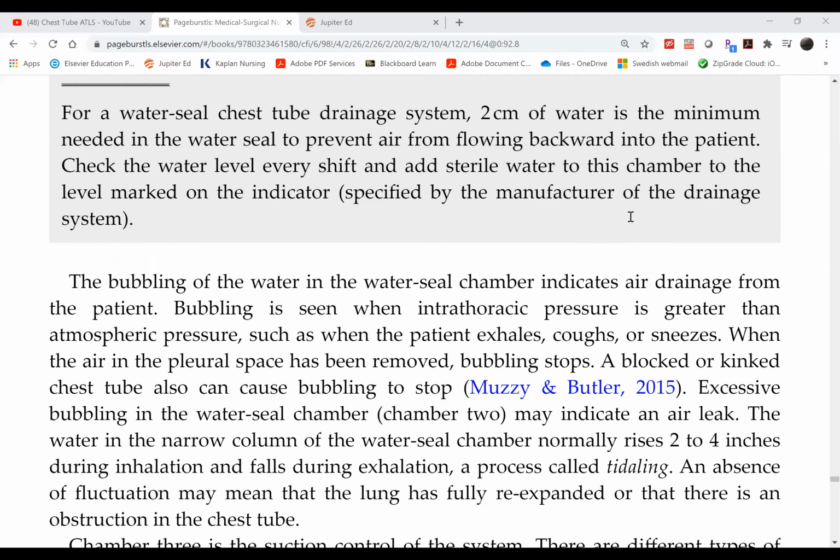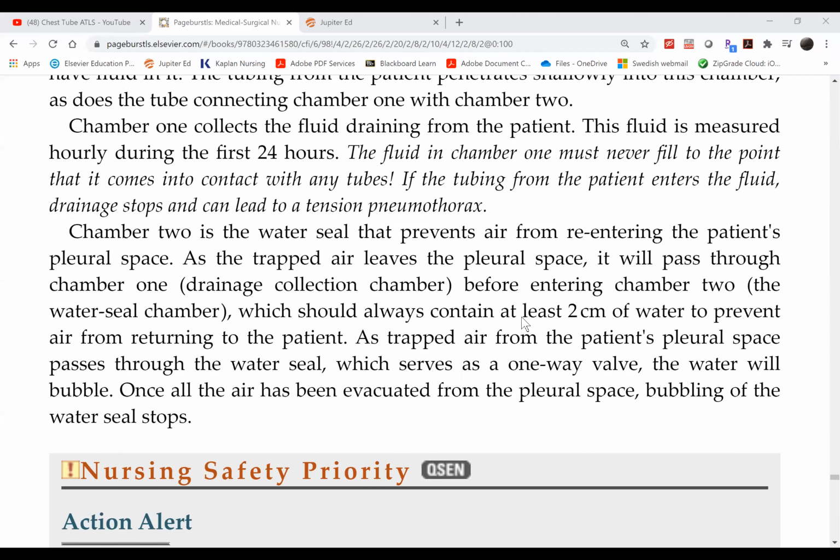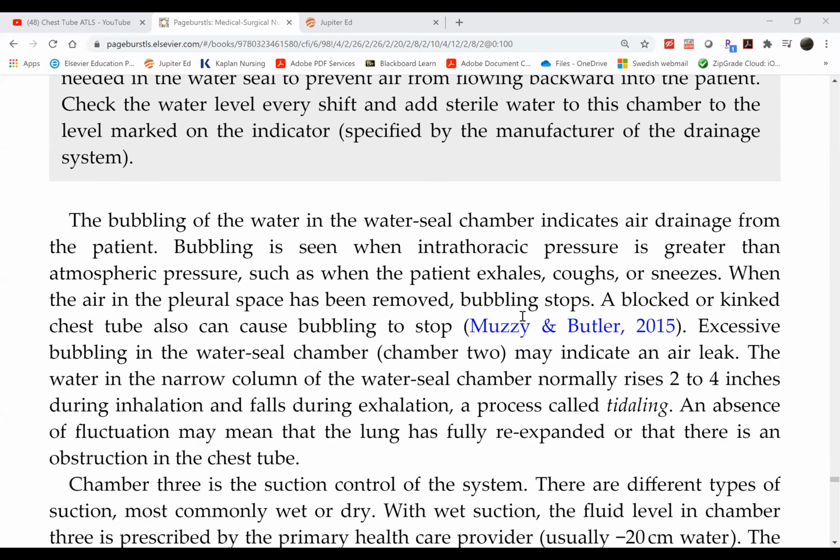Now let's go to nursing care. Let's go back to chapter 30. All these are explained here. Let's go to how does it work.